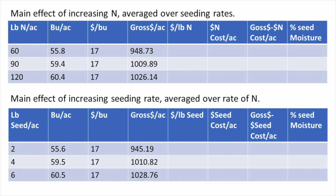With canola being $17 per bushel, here are the gross returns, which are simply bushels per acre times dollars per bushel. If we assume $1.33 per pound of nitrogen, then here are the nitrogen costs associated with the 3 rates of nitrogen. To compare the economics between the rates of nitrogen, we need to look at the gross revenue minus the cost of nitrogen. The rate of nitrogen that generated the most revenue in this study was 90 pounds per acre. Let's look at the seeding rate data now.